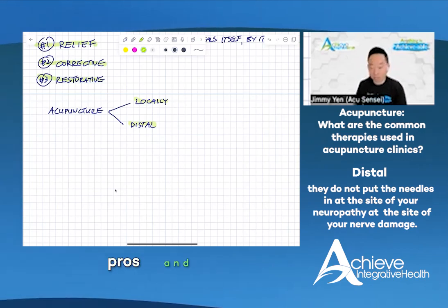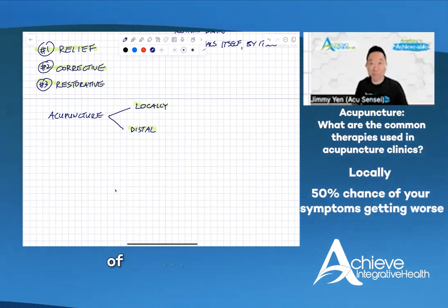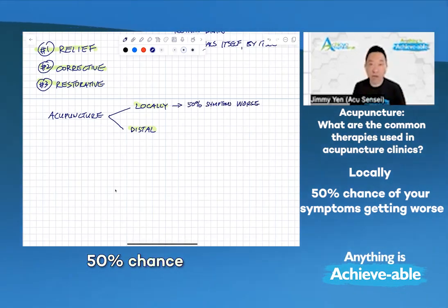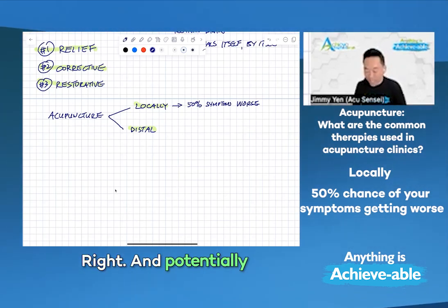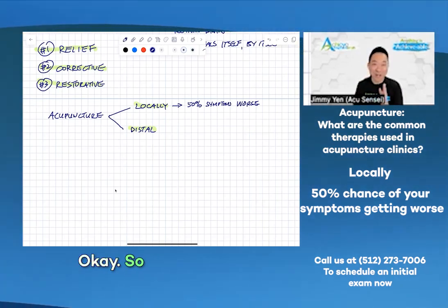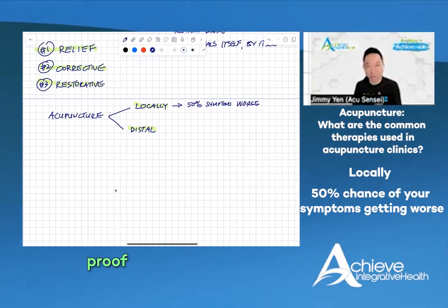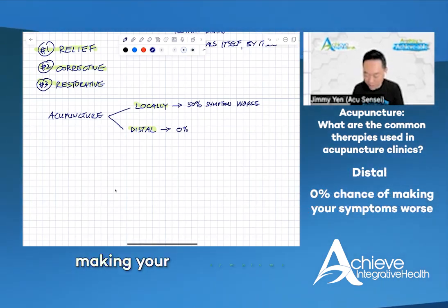So what's the pros and cons, right? Local, they put the needles at the site of the problem, right? What happens when you do that? 50% chance of your symptoms getting worse, and potentially making your neuropathy worse. But there's also a 50% chance it'll make it better, okay? So I'm not trying to tell you what's good or bad. I'm just letting you know the data, the proof, the statistics. Distally, 0% chance of making your symptoms worse.